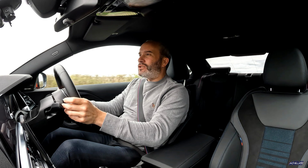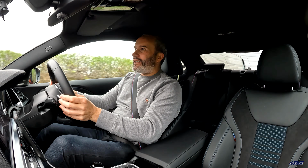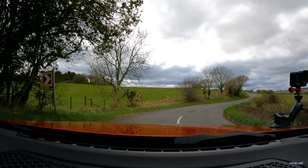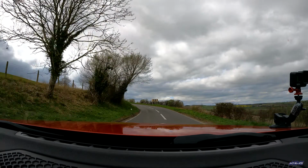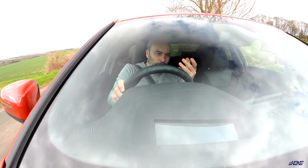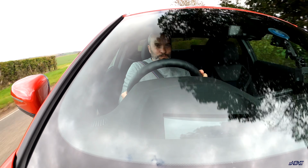Let's just enjoy this little twisty bit down here. Let's push it a little bit and see what happens with the front end. Nice, good feel. Remember, we've only got 225 section front tyres. Should have turned the traction off there.